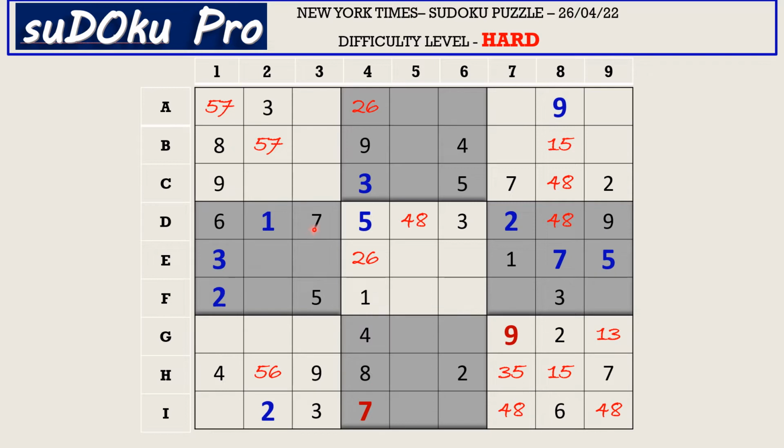There is a 5, 7 pair in this block which blocks these two cells. Also there is a 5, 7 here which blocks the cell. So G2 is the only cell where 5, 7 can go. So 5, 7, this B2 and G2 becomes a 5, 7 matching pair. So we can eliminate 5 from H2.